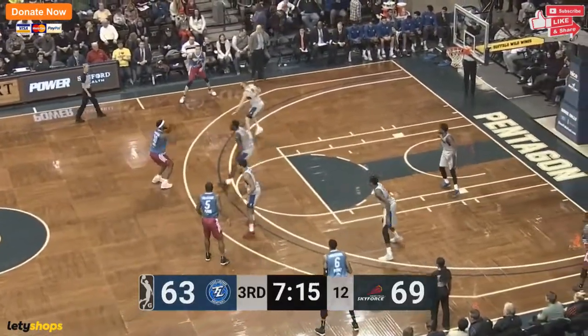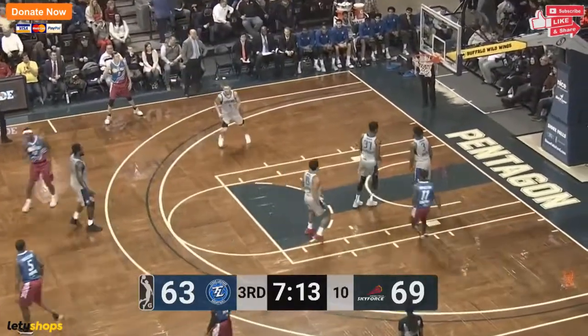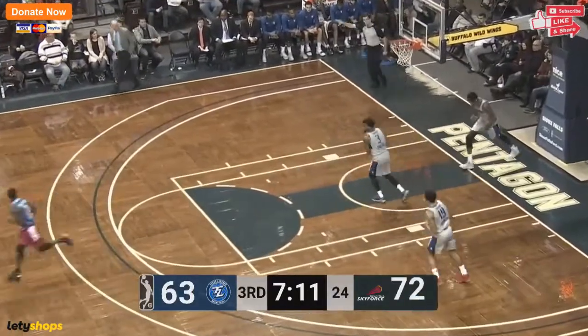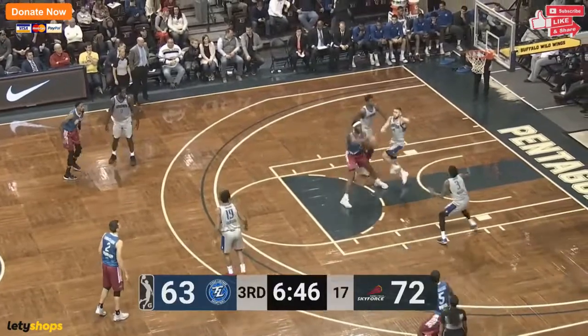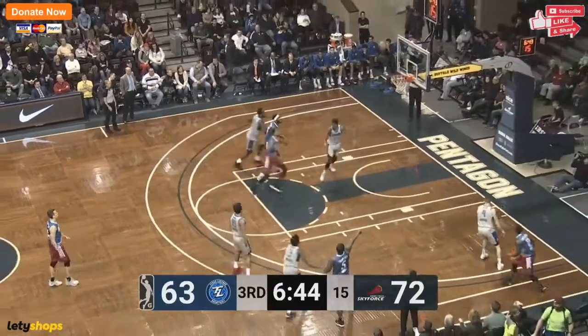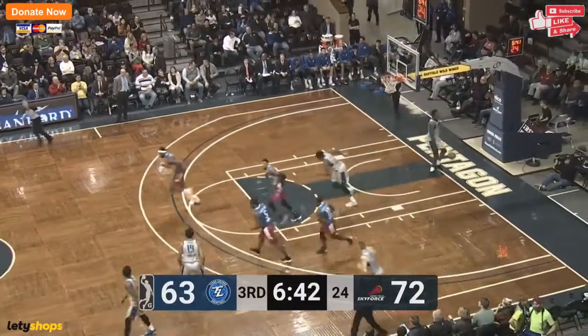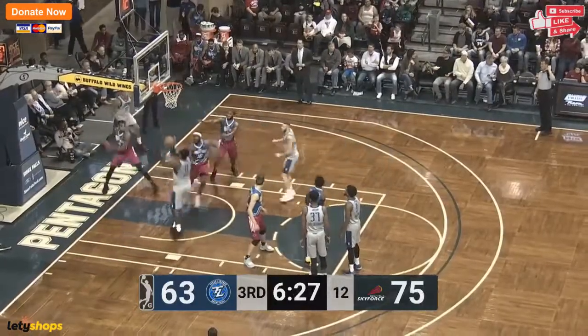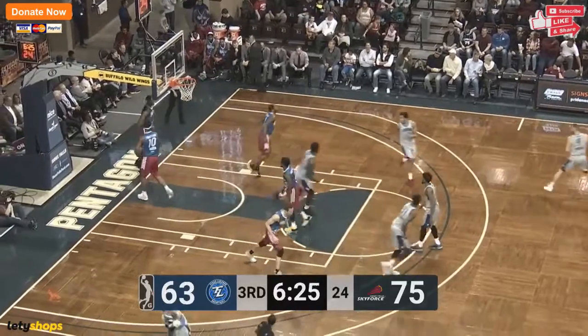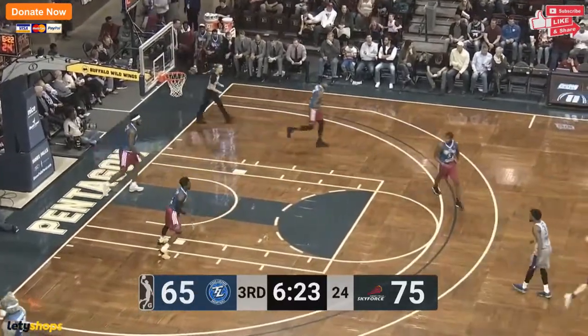Here comes Purvis, gives to Mayton. Here comes a 3, and it's good for Yante Mayton. Putney left side. Looks to get it down low to Mayton. Out to Purvis. 3 for Rodney Purvis. In Frisco, Texas. Then they will play on March the 2nd to finish out the season series.